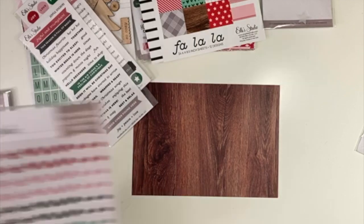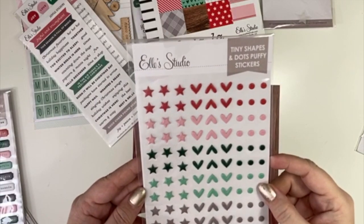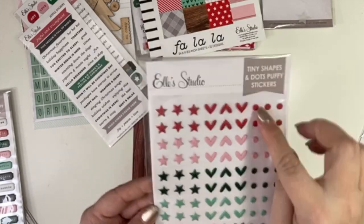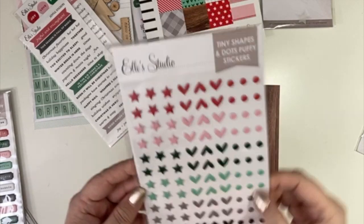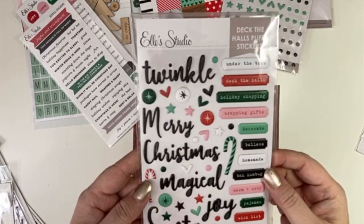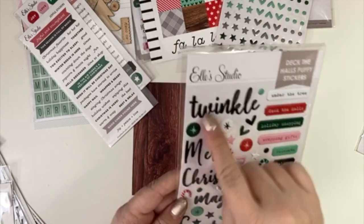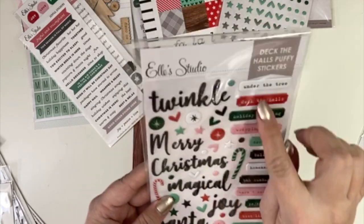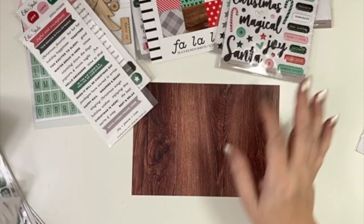And then I got the tiny shapes and dots stickers, again mainly for the stars, but I like the hearts too, and I like the dots. I think sometimes you just need that little touch of something. I also got these puffy stickers. Love the fonts on this, the words. Love all these too.